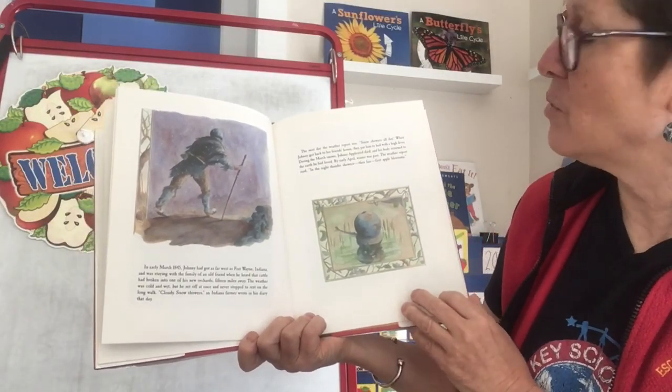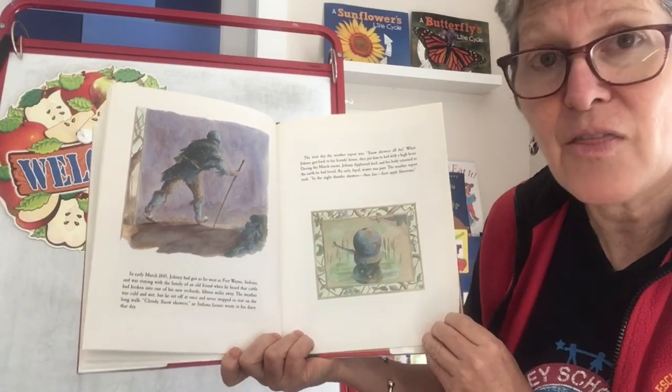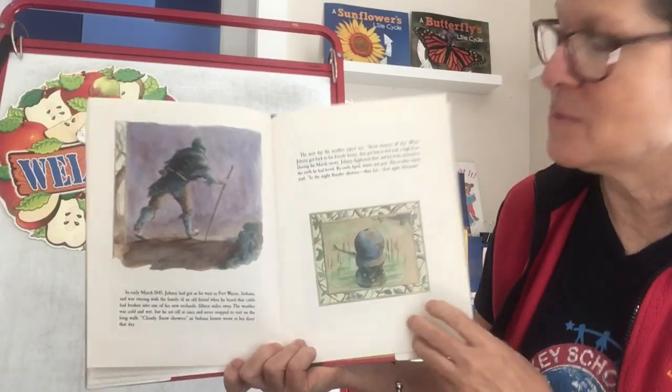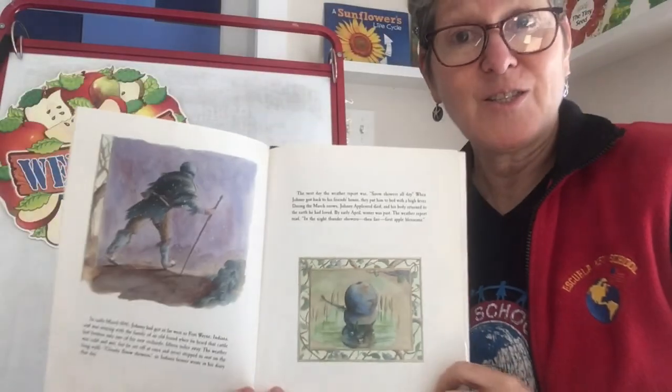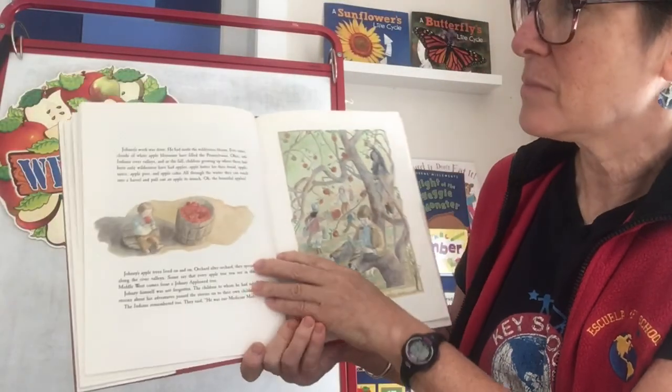By early April, winter was past. The weather report read, "In the night, thunder showers, then fair, first apple blossoms." Oh, so it was so cold, and when he went to check on his trees, he got sick, and he got so sick that he died.